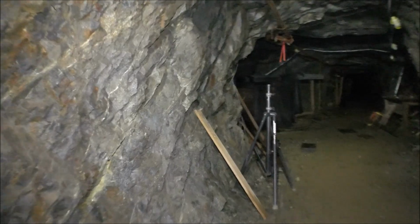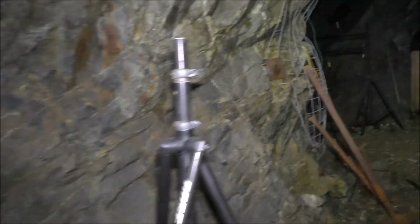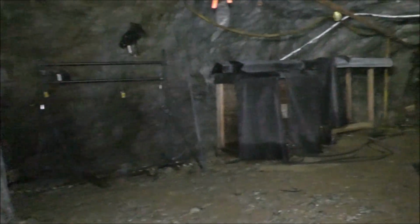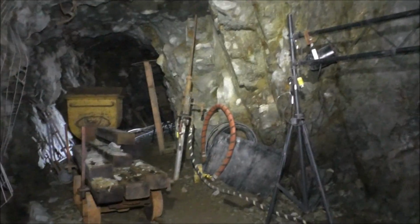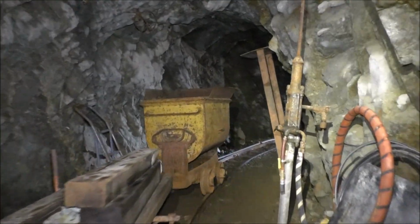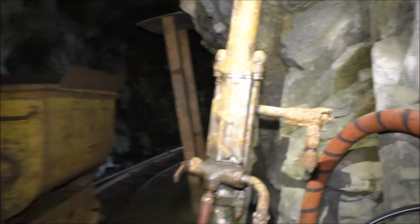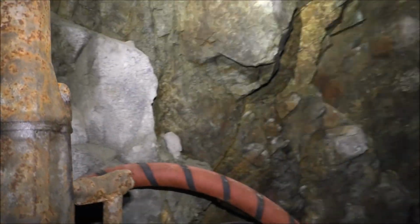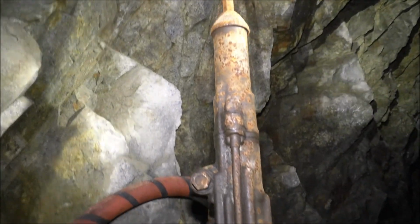Oh, so this is part of the sound system, so they must have had some weird thing, part of the tour here, I guess. Oh, there we go. Oh, hey, it is a tunnel. Oh, look at that, there's a stoper there, right? Look at that, eh? Cool. Wow. To drill up. That is a big drill.